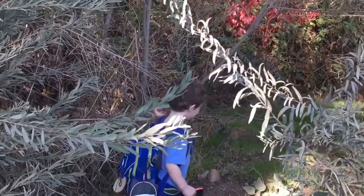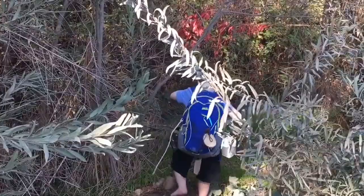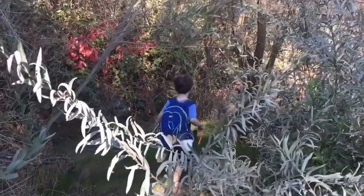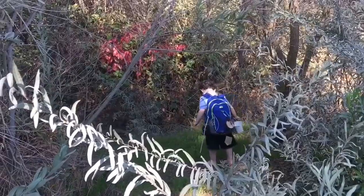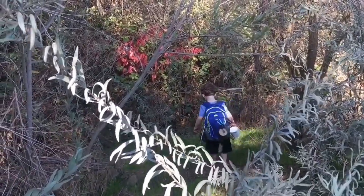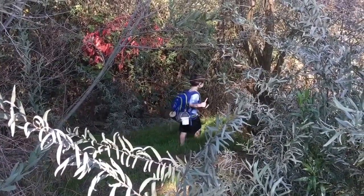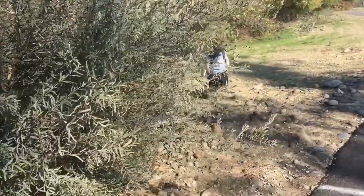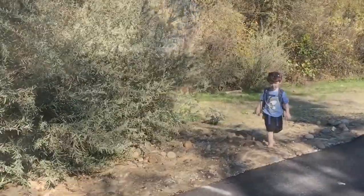Uh-oh. Well, if you can't see me, what do you do? Got your whistle? It's boggy. Hey, it's a shortcut. Really? But there must be water. There must be water here, yeah. I got wet. Yeah, that's why it's called wetlands.